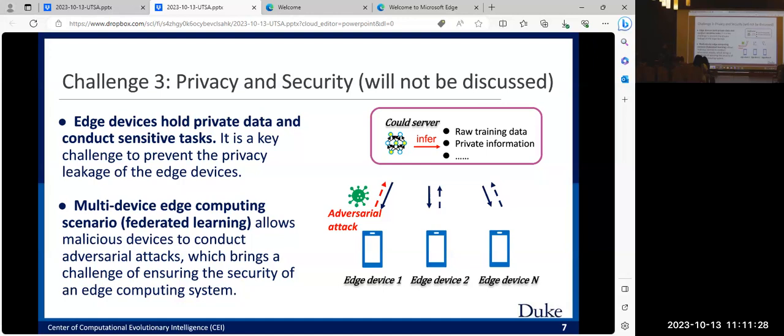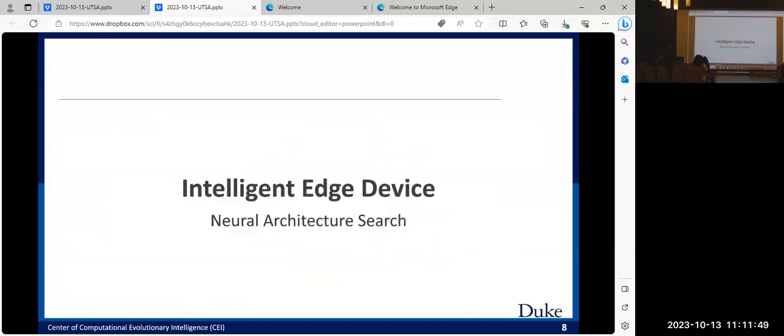Also, in the multi-device edge computing scenario, in many cases millions of devices are connected in one network, which makes malicious attacks very easy. This brings another dimension of challenge, which is ensuring the security of an edge computing system.